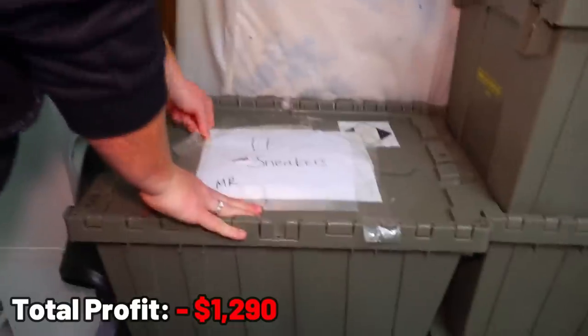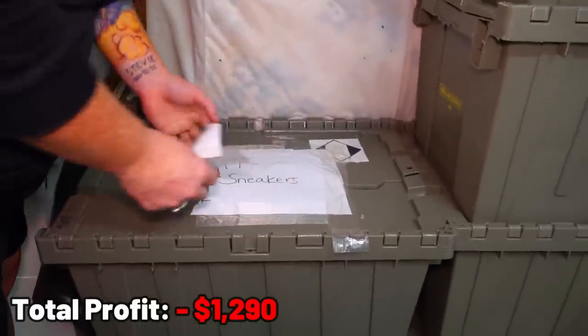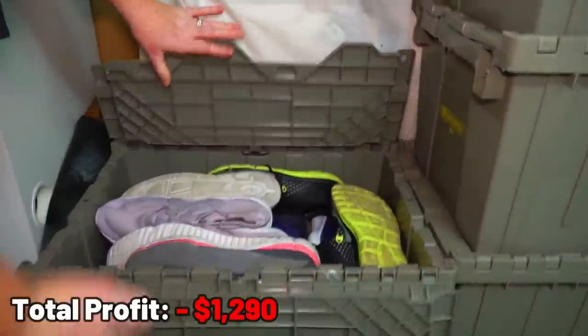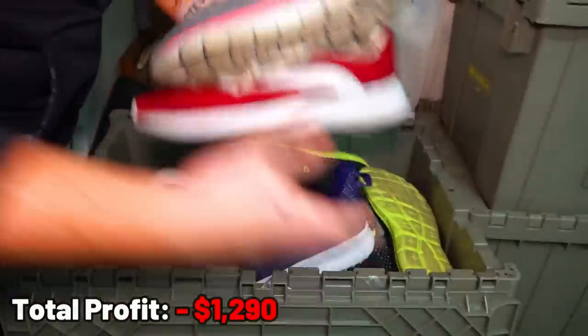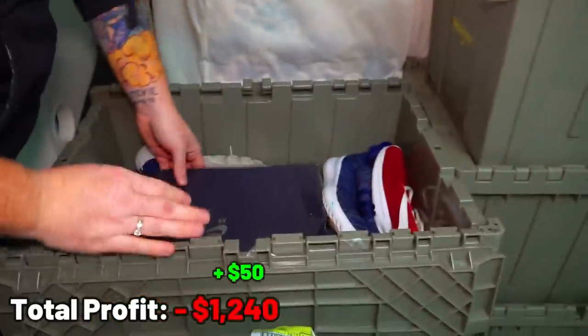Fair? Just because it says sneakers? Yes, it says sneakers on it. Hey, it is actually sneakers though. Skechers, Asics. These are like cheaper running shoes. Probably not too much value, maybe 10 bucks. So those are probably going to go at the yard sale, which is okay.